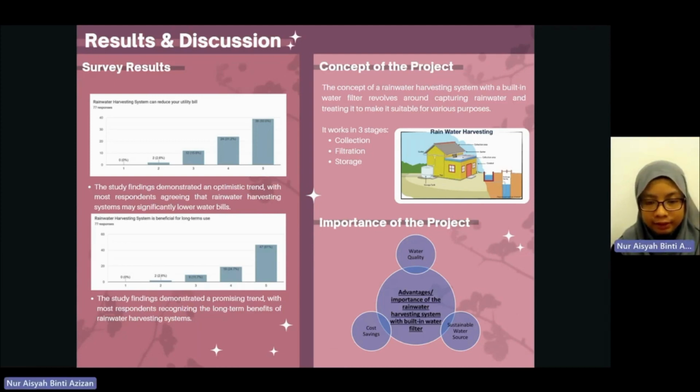The first one is sustainable water source. Rainwater is an abundant and free resource that can be used for various purposes. By capturing rainwater, we reduce our reliance on conventional sources like groundwater or municipal water supplies. Rainwater harvesting systems also help people in areas where access to reliable water sources may be limited or during times of water scarcity.